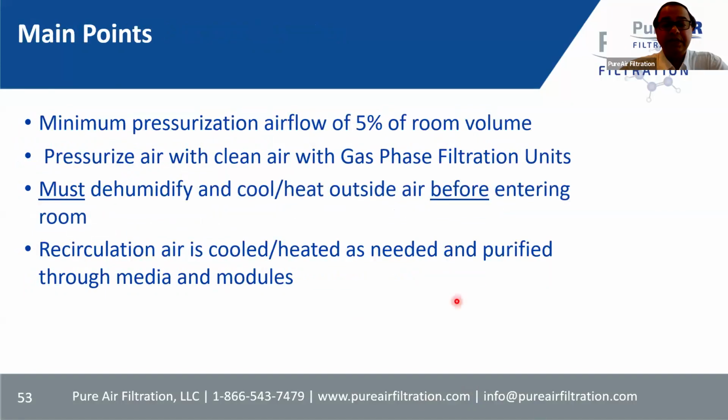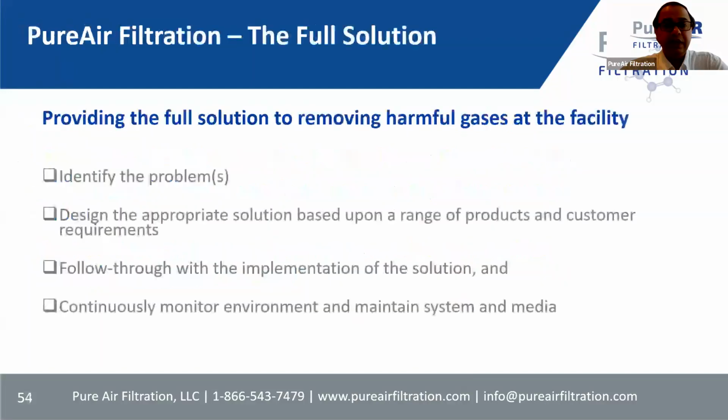All right, so pressurization: minimum airflows of 5% of the room air volume per minute shall be needed to achieve this. Recirculation airflow requirement shall range from 10 to 20% of the volume. So we need to understand and clarify the minimum pressurization airflows and recirculation airflows. And also PureAir, we can support you with the full solution.